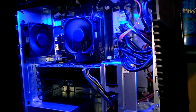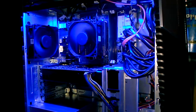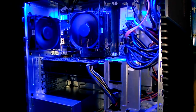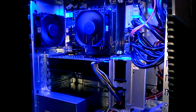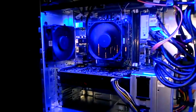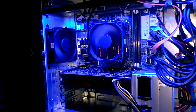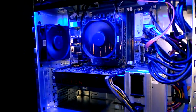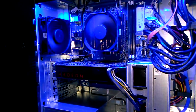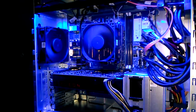But to me, what makes a gaming computer? It's not a pretty blue case. It's not generic parts. Ryzen 1700X, Wraith cooler, Radeon RX 580 8 gig. Only good components in this computer.